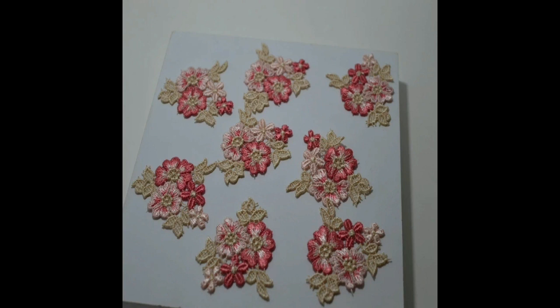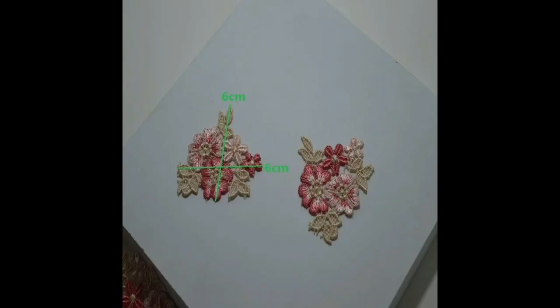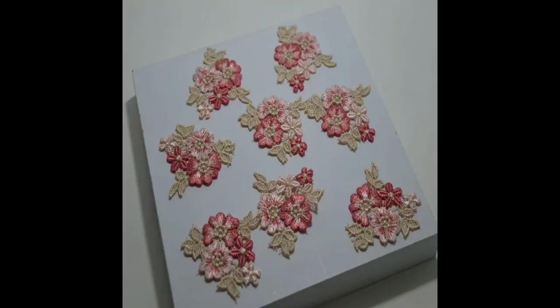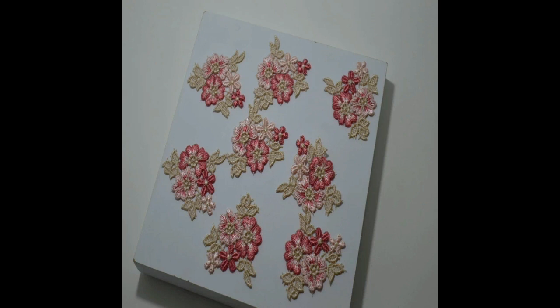Then we have this lovely flower lace, like appliques, embellishments. They are absolutely stunning, and they're quite big as well. They would look gorgeous on any project. They are beautiful. I'm loving them. Very, very pretty.